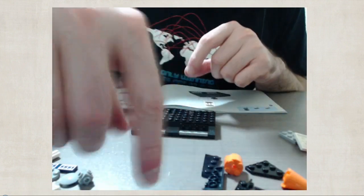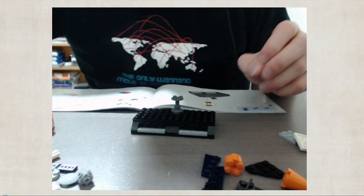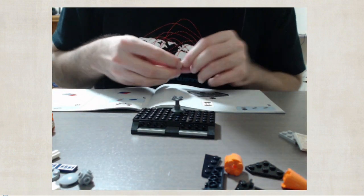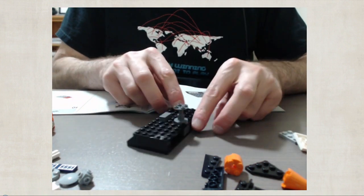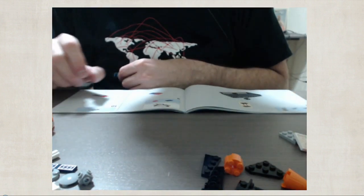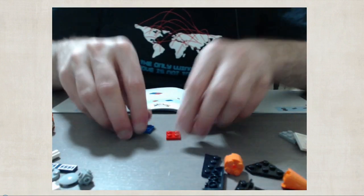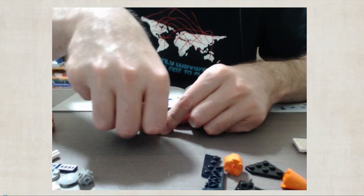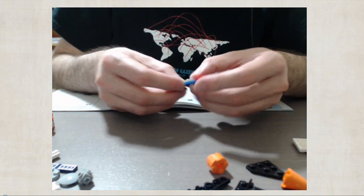And our old friend, the landing leg. And a 2 and a smooth 2 on the top of that, and that goes there. Right, that is our base for the shuttle. Now we are building the shuttle itself, which has some curiously multicolored bits on it. So, the red and the blue, and a grey. And that goes like that.